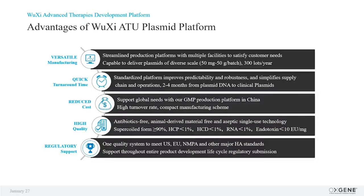There are many advantages to using WuXi ATU's plasmid production platform. It is versatile. We offer a range of batch sizes from 50 milligrams to 50 grams. It is quick, with turnaround times of 2 to 4 months. It is economical, with a high turnover rate and compact manufacturing footprint. The product quality is high, from an antibiotic and animal component-free process. And finally, we offer regulatory support with systems designed to meet global standards.